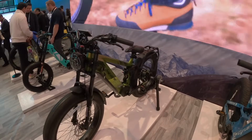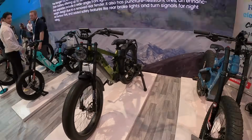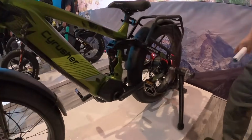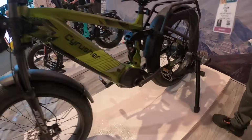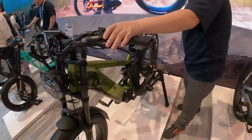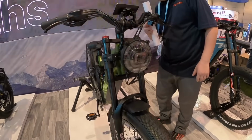I remember I wrote about the Ranger. So is this a new version of the Ranger? Yep, this is a new feature. And also the direction light here, and the turn signals. And the light is bigger. That thing's huge.